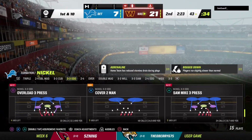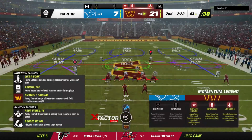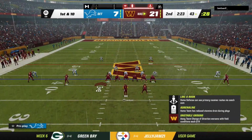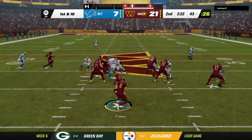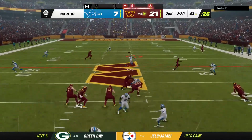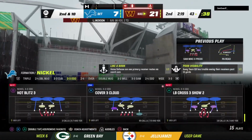And the Commanders come through with a 4th down stand. A good starting spot for Washington as they come up 1st and 10 at their own 43. They go play action now. Jackson. And that is going to be incomplete as he led him a bit too much.